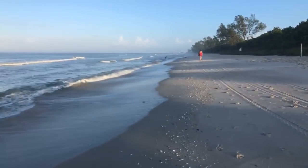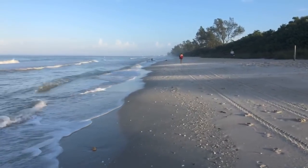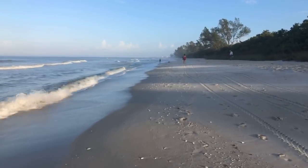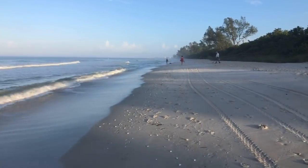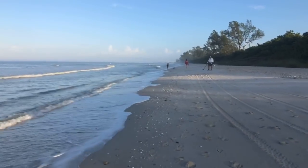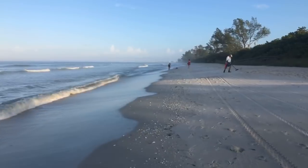I haven't got the latest stats for the dolphins that have died. I've been watching the news every morning before I come out to the beach and I didn't see anything about dead dolphins. Hopefully they just haven't lost interest in following the story. Hopefully no more have washed up here in Southwest Florida.